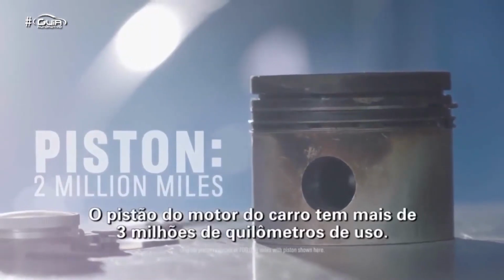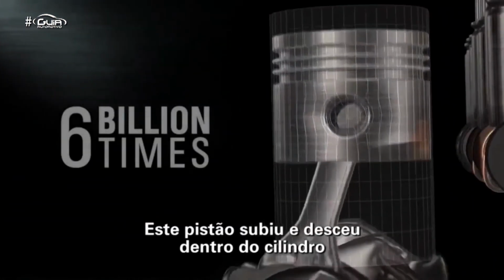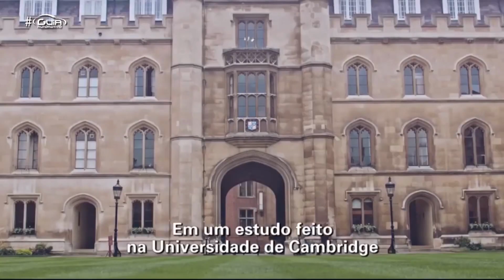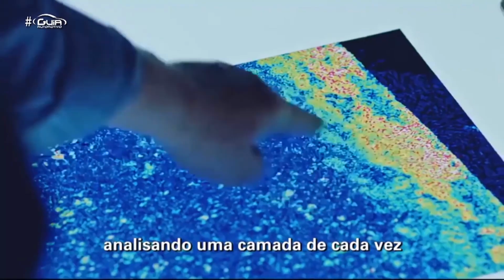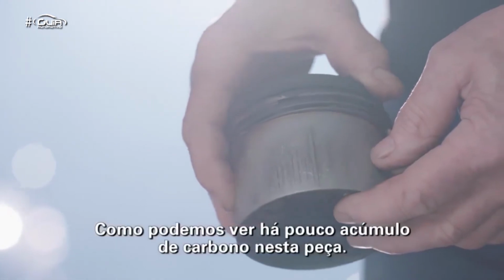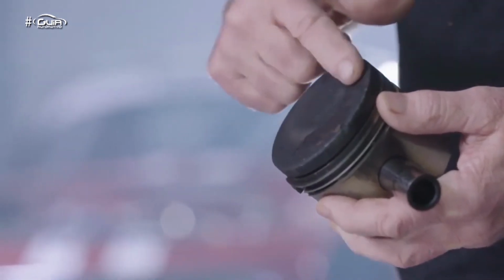The piston from the car's engine has over 2 million miles of use. This piston has gone up and down inside the cylinder over 6 billion times. In a study done at Cambridge University, they etched down into the surface, one layer at a time, analyzing each layer's elemental composition. As we can see, there's very little carbon buildup on this piston. I've seen pistons with far fewer miles show much greater signs of carbon buildup.